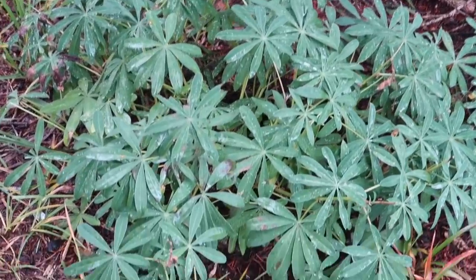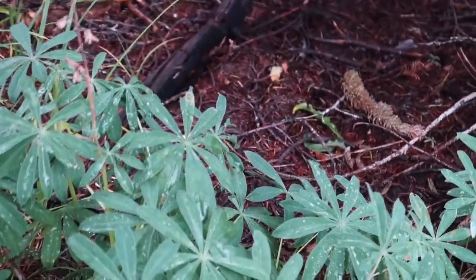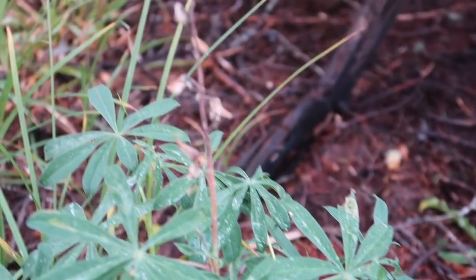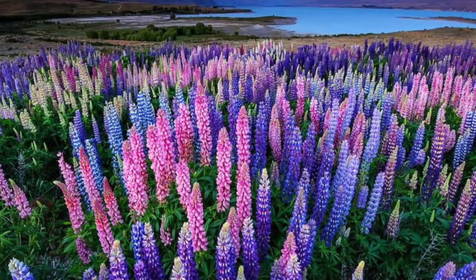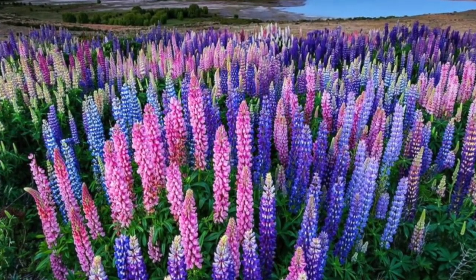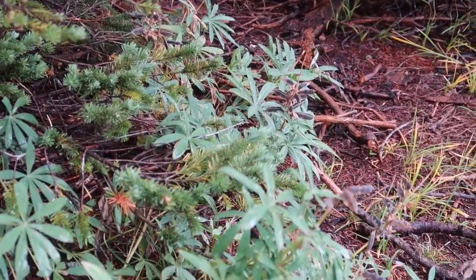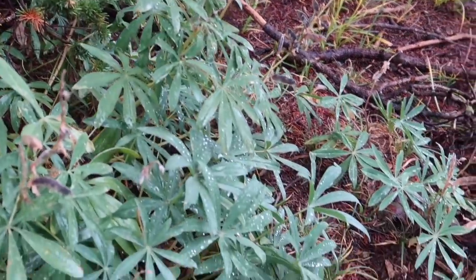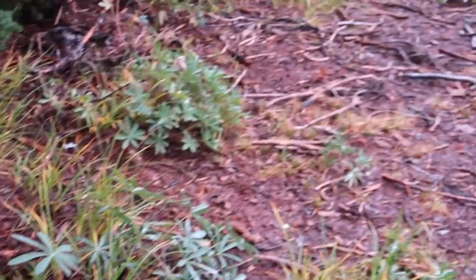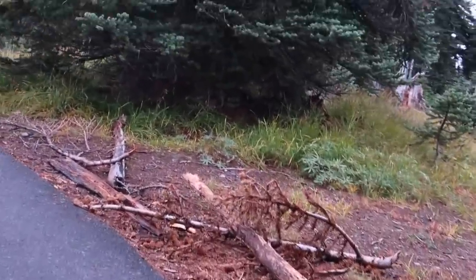They're all so steep. This is lupine, or is it lupine? I'm not sure. I think it's lupine. I wish it was flowering right now because it makes such gorgeous flowers. I was able to grow it in Chicago. It's native to alpine areas, so mountain areas, but it still grew in Chicago just fine.